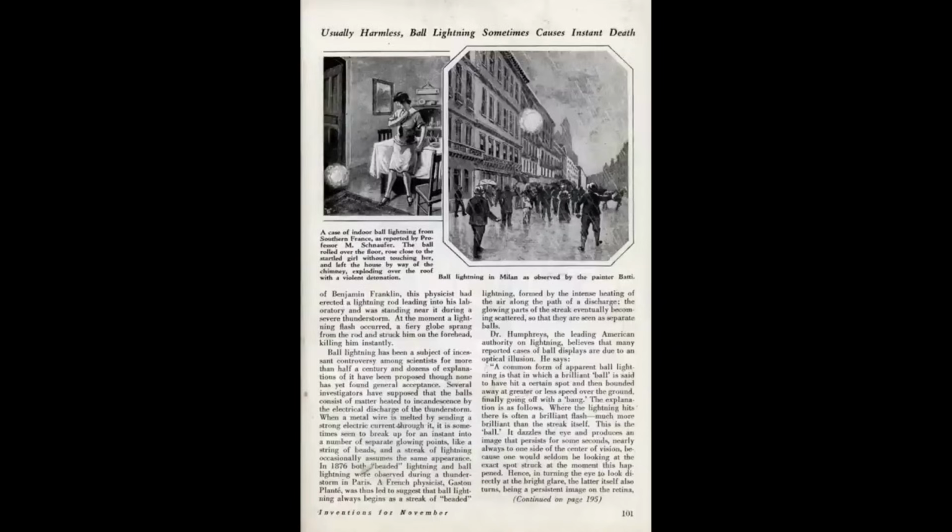Dr. Humphreys, a leading American authority on lightning, believes that many reported cases of ball lightning displays are due to an optical illusion, he says. A common form of apparent ball lightning is that in which a brilliant ball is said to have hit a certain spot and then bounded away at a greater or less speed over the ground, finally going off with a bang. The explanation is as follows.